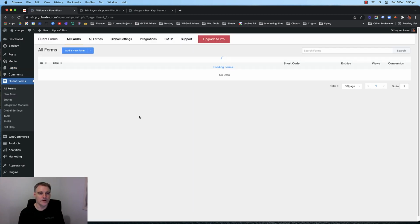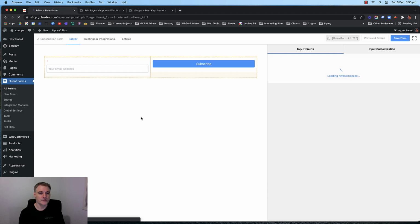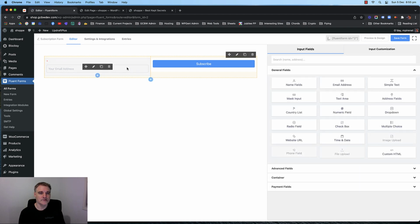When you install Fluent Forms, it's actually going to give you a couple already to start off with. So we're just going to use a subscription form here, and I'm going to style it a little bit, and then we're just going to pop that in. So let's go to Edit Subscription Form. It's simply got the email and the button. That's essentially all we need, which is pretty neat.